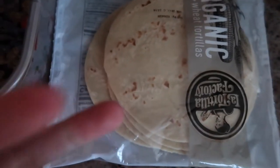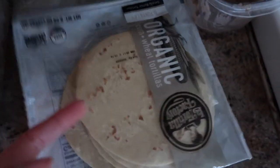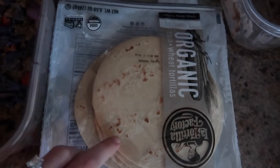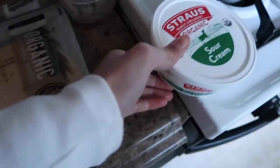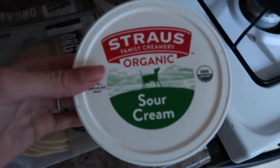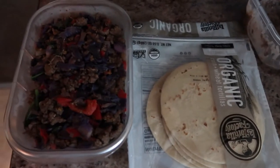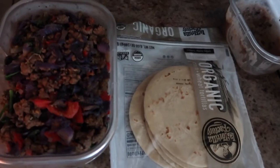They're the La Tortilla Factory corn and wheat tortillas. Super good. Kind of has the consistency of a regular flour tortilla, but it's also a little bit thicker, like a corn tortilla. Super good. And then I'm gonna add some of this sour cream on there and maybe some hot sauce and some avocado and spruce it up a little bit.